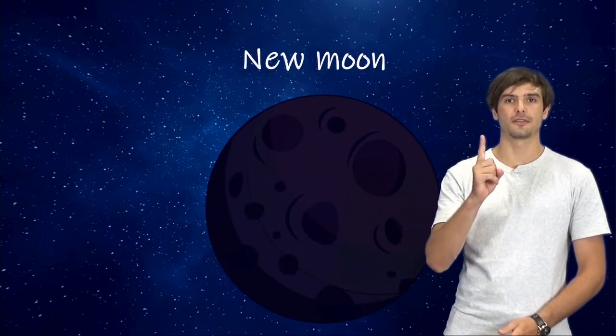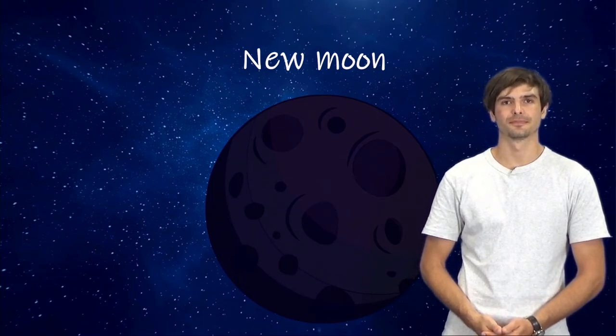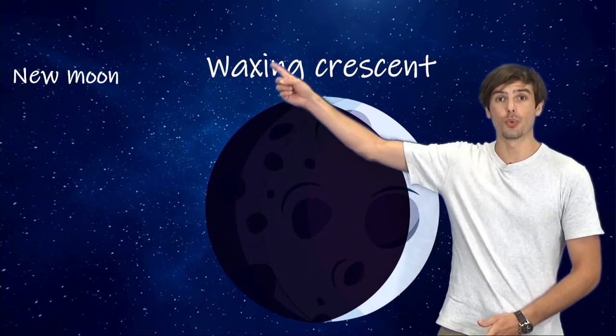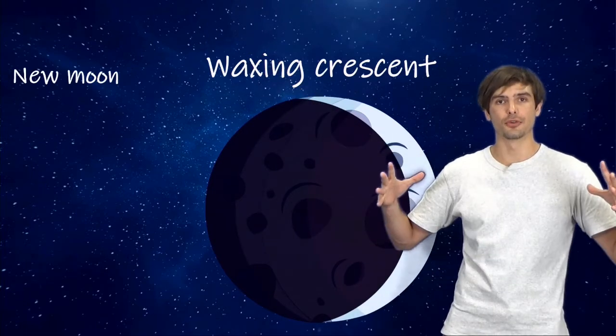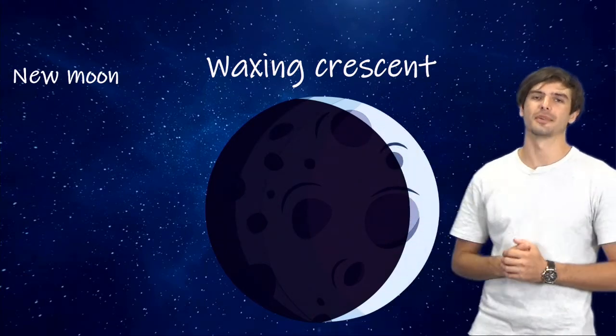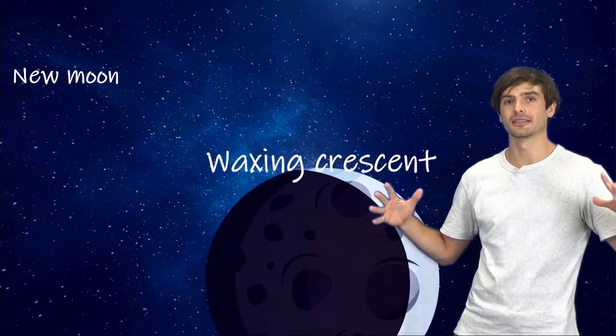Let's look at the names of the 8 phases of the moon. The first phase is called the new moon. The second phase is called the waxing crescent. So waxing means to grow, and crescent is the name of the shape. So it is a crescent that is growing.